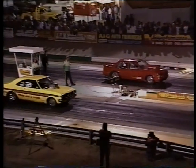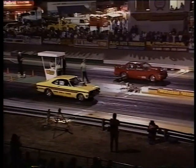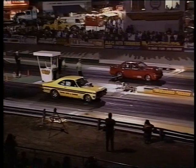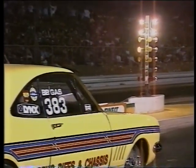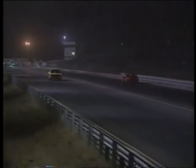This is Kim Peterwood in the Commodore, and in the yellow Monaro is Daniel Stanek as they await the lights to come down the Christmas tree now. 383 there, Daniel Stanek in the big Monaro, and they're away at racing. Once again with the big wheel stands, Daniel Stanek's got the supercharged car wound up, coming on strong. I think he'll just get there. Certainly brings on the win light. Just gets there. 8.38 at 151.11 mile an hour for Daniel Stanek.